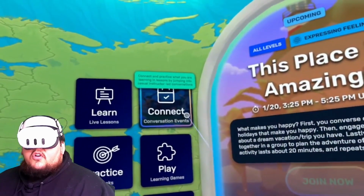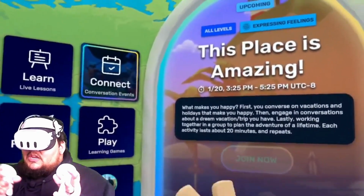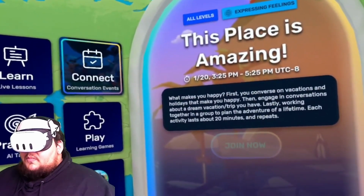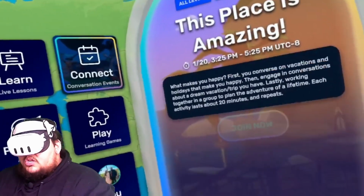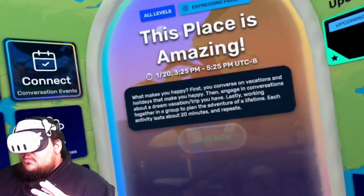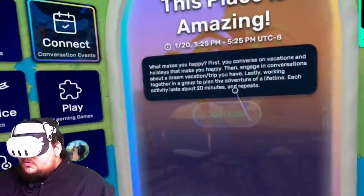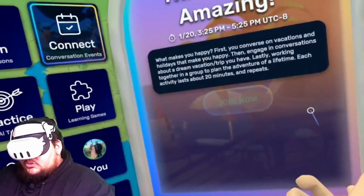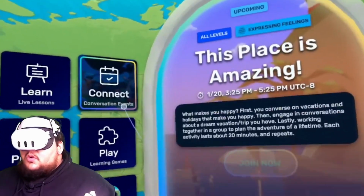And then we have our conversation events, and these are anywhere between 1 hour to 3 hours. And in these events, there's a lot more freedom. So we do have some structure, but it's definitely a lot more loose. And the whole point of these is for our members to communicate with one another, to use what is already in their heads and be able to share that with other people. And they are live as well with a guide.